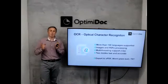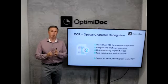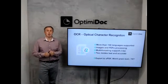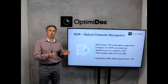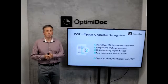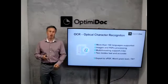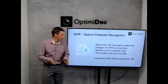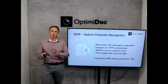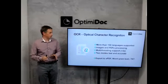What does it mean? We can process one document in multiple threads, and we can speed up the processing, and with only one process we process one page in less than 2 seconds. And imagine that you can launch multiple processes to process multiple documents in parallel through the OptimiDoc server. Also, we keep two models of recognition. One is the fast, and the second is the accurate. I can say that the fast recognition still has great accuracy with the recognized text, so you don't need to be worried. Even the fast is really, really good.